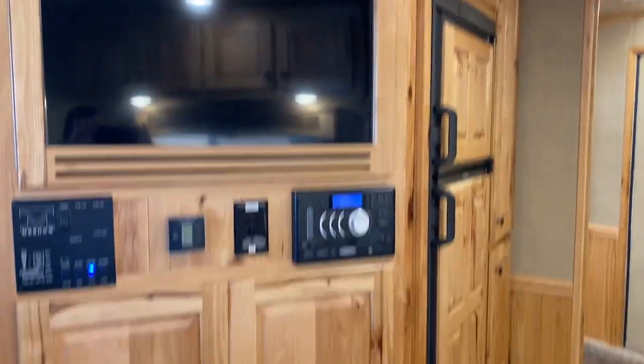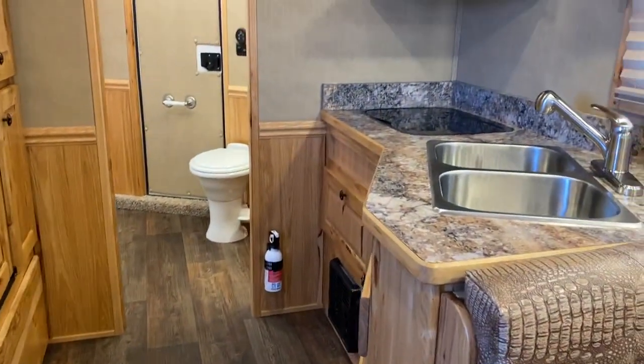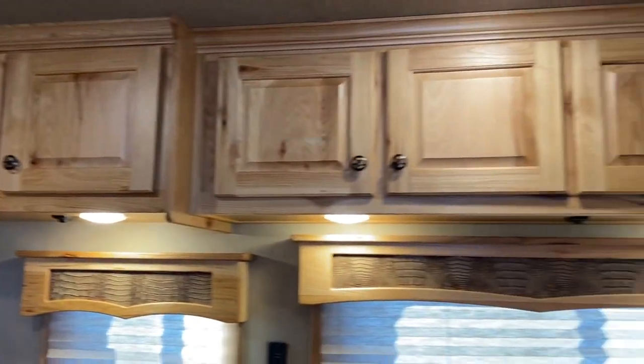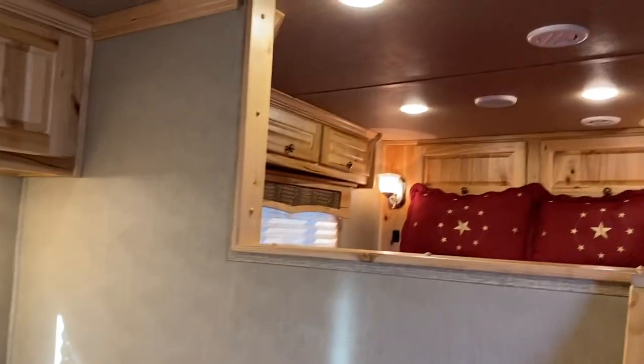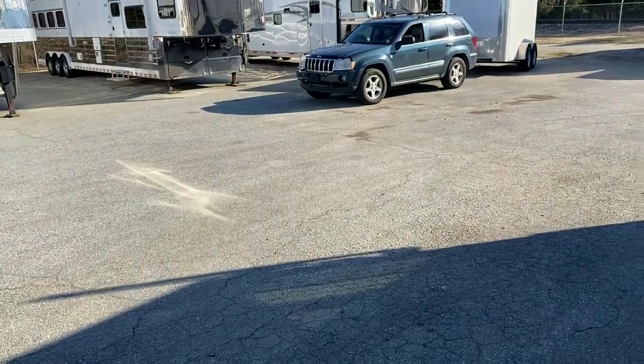If you're wondering, why would a trailer like this be on the market? Listen, people have life changes all the time. That's kind of what happened with this situation. So there is nothing wrong with the trailer. It just needs a new home at this time. All right, guys. Step back out.